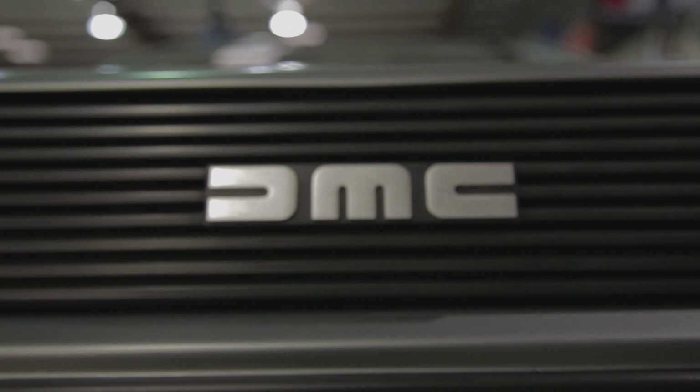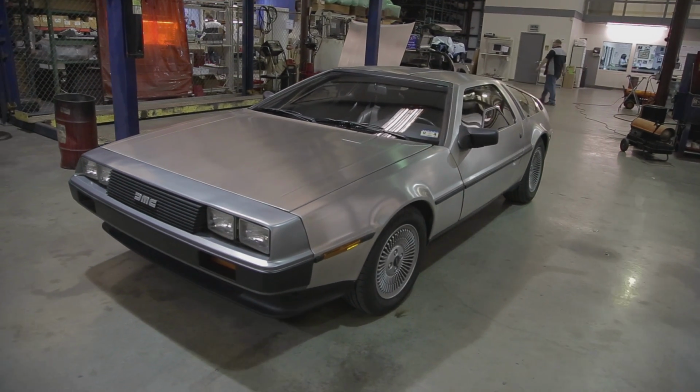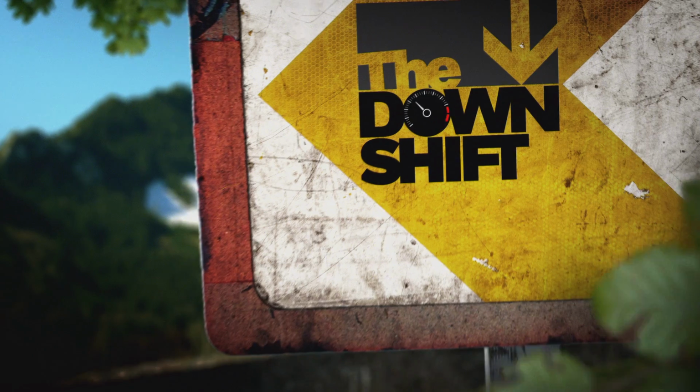To drive a DeLorean, it's a completely different experience, from the moment you sit into it and open up a gull-wing door. I was a teenager about the time that the DeLorean came out back in 1981, and it just was so different than anything else out there. There's always a story to be told about DeLoreans.